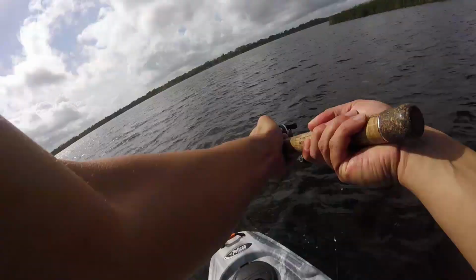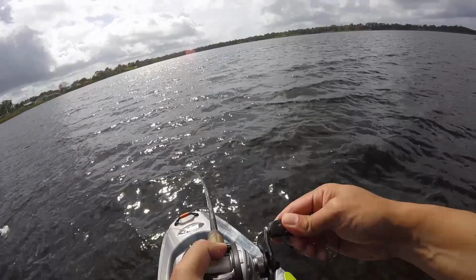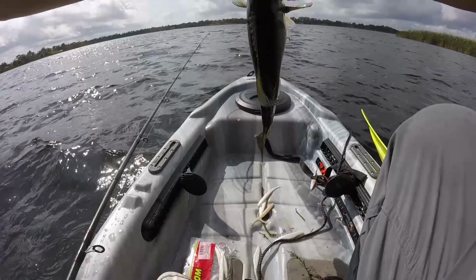Oh, that is a big fish. That is a big, big fish. It's a bass. Sit to land this big boy. This is not huge, but he hit it like a truck. It's probably a 3-pounder. That guy hit it like a truck. I thought it was way bigger than that.